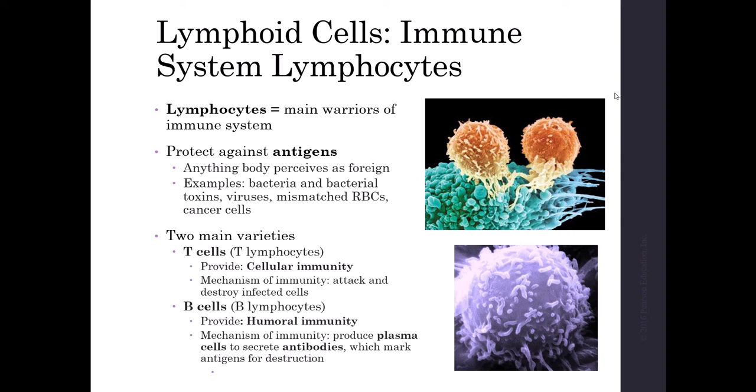The other thing that the lymph system does for us is it houses our immune cells. And when we're talking about immune cells, primarily we're talking about lymphocytes, one of our types of white blood cells. If you think of your immune system as the army, then the lymphocytes are like the main warriors for the army. They will protect against anything that your body perceives as foreign. Now, the trigger for this protection are antigens. So antigens that are from foreign bacteria or viruses or parasites, but even antigens from mismatched red blood cells, or perhaps your own self cells that have turned cancerous, and those cancerous antigens can trigger an immune response as well. But that's really what the immune system is responding to, these different antigens.